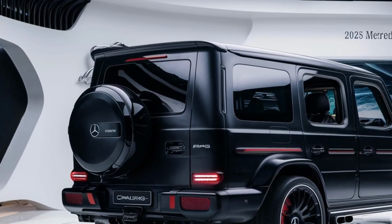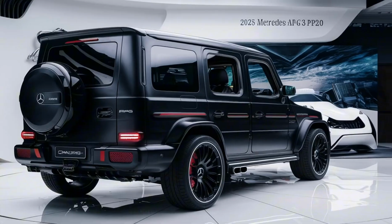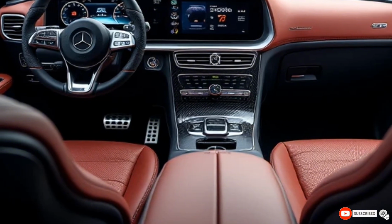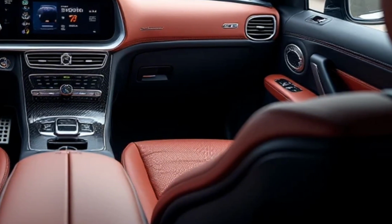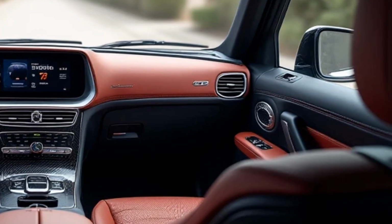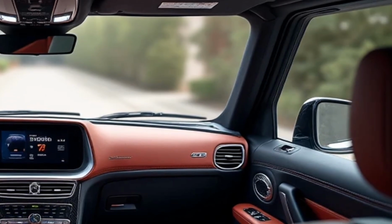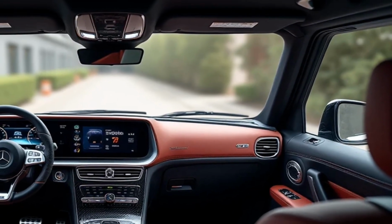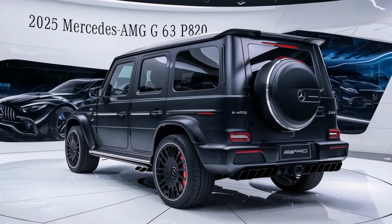Moving on to the interior, the G63 is as luxurious as you'd expect from Mercedes, and maybe even more. Step inside, and you're immediately greeted by premium leather upholstery that covers almost every surface. The 2025 model introduces a few new trim options with contrasting stitching, giving you that extra sense of craftsmanship. The seats are not only incredibly comfortable but also supportive, whether you're tackling a long road trip or just your daily commute. The front seats are heated, ventilated, and have massage functions, adding to the overall comfort.